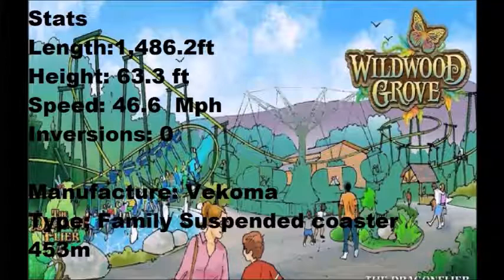So this is a family-based roller coaster. The type is a family suspended coaster. It's a 453M. I don't know what that M stands for, but this is a clone coaster, and we really hope no coaster like this will pop up at any other theme parks. But you know, it might happen. Hopefully not, because we're feeling obnoxious that they're getting clone coasters now. So hopefully, no. We want to see custom coasters because they're better.